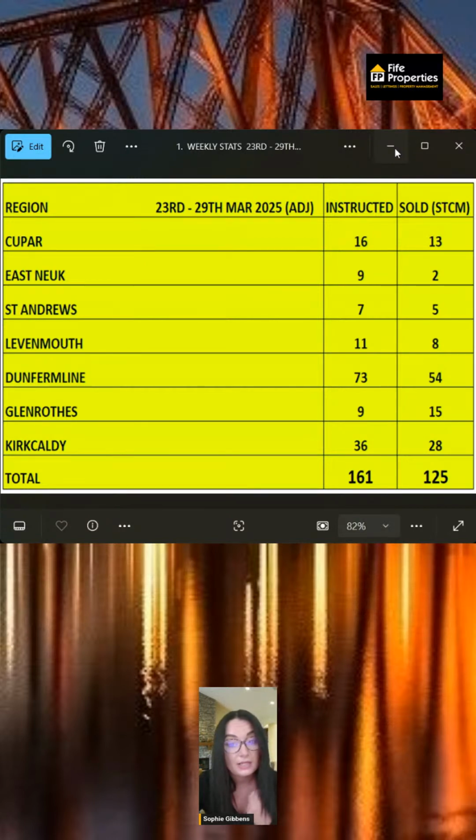And actually, I was quite surprised when I looked at these stats that were sent to me, because there's a big difference between instructed at 161 and sold at 125. It's been a while since there's been that much of a difference. We always do say 1 week doesn't make a trend, so don't let this alarm anybody. It is just a 1 week off, and it's purely down to the amount of properties that have been instructed.